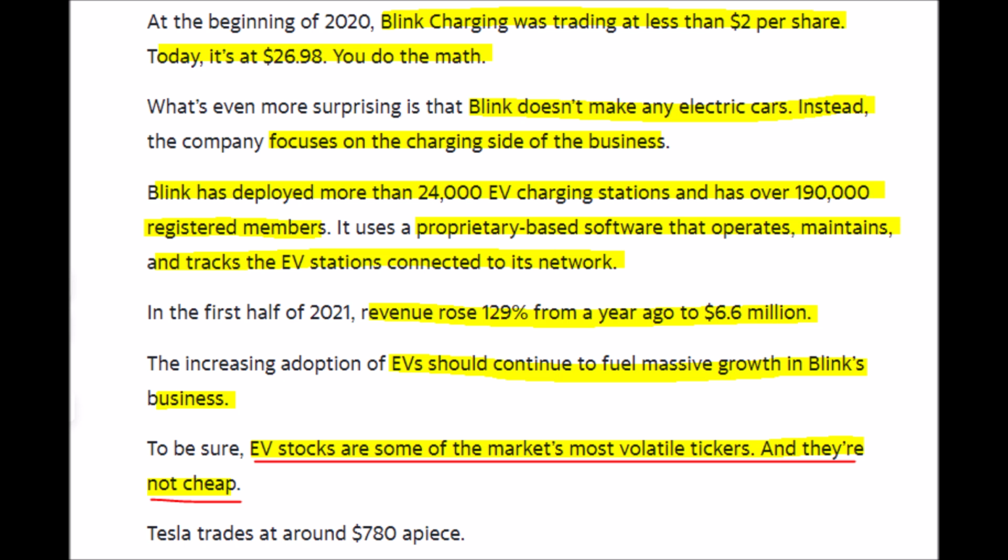BLNK Charging has over 19,000 charging stations and over 190,000 members, and this has translated nicely into their revenues, which have risen 129% from last year, all the way to $6.6 million. As the EV market further develops, charging stations are going to be a must, thus increasing the value of charging station stocks like BLNK Charging.